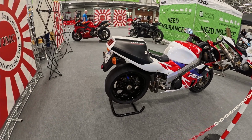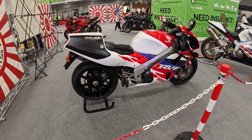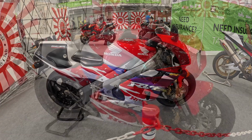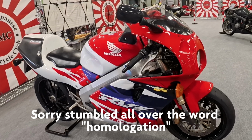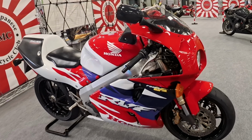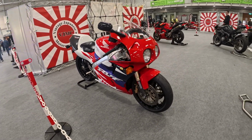Back to more familiar ground. A Honda RVF 750 RC45. This one's mint. These were mid to late 90s homologation specials, built for racing, not lounging. Honda created the RC45 to take the fight to Ducati in World Superbikes, endurance and road racing, and eventually they gave up trying to beat the V-twins with V4s and built their own big V-twin.